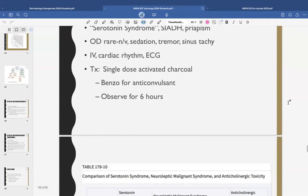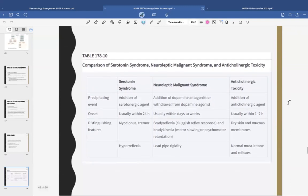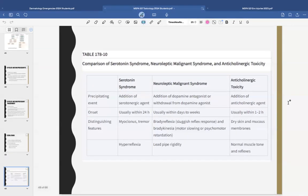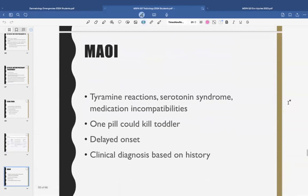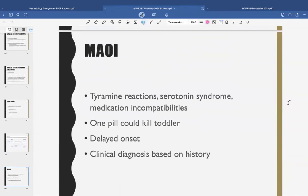Here's a helpful table to differentiate between serotonin syndrome and neuroleptic malignant syndrome. They all look somewhat similar. MAOIs. Most people don't use them so much for depression. They are being used for Parkinson's. One pill. Be very careful.